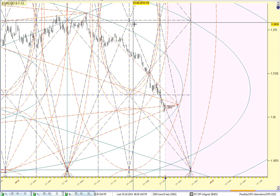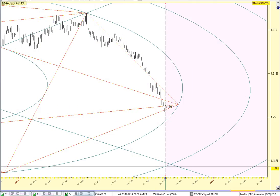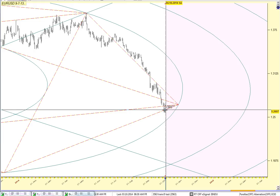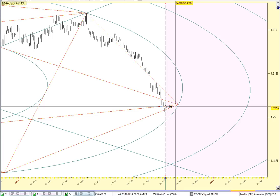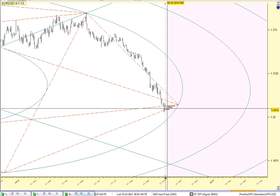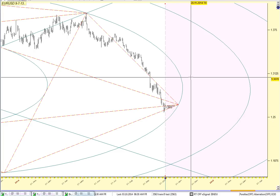Got this bell ringing here. So anyway, what I wanted to show you is this holding here. This is holding this angle right now, and then there's a cycle coming up the first week of November. So it'd be interesting to see if it's going to crack and continue pushing lower, or if it's going to chop around here and then pop. I think that's it for this chart that I wanted to show.